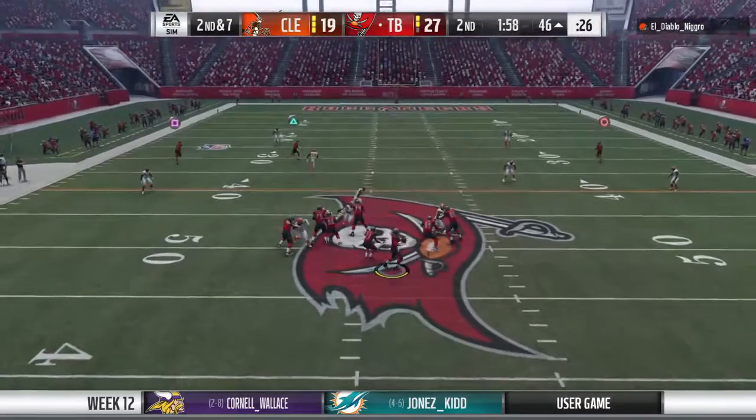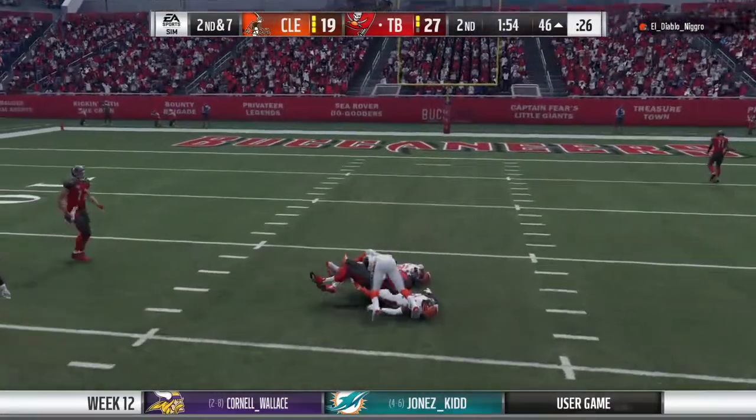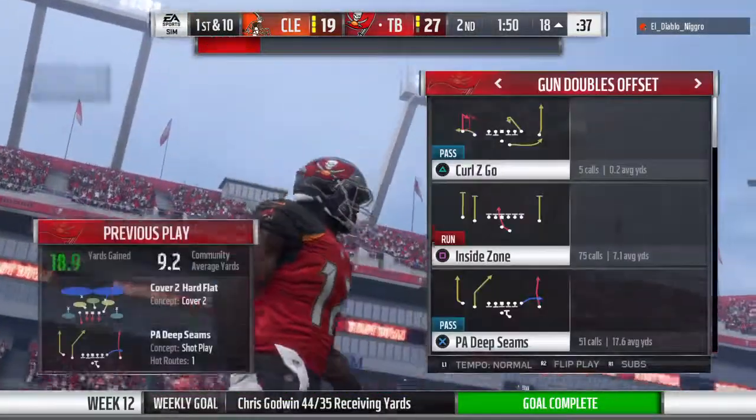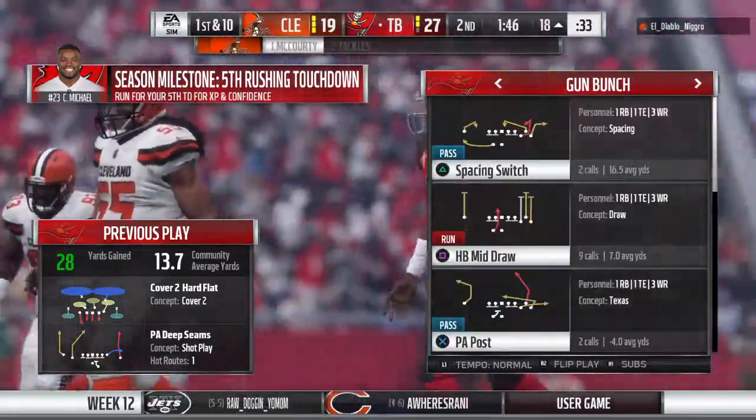On play action, Winston. Over the middle, he finds Godwin, complete. And he gets this one all the way down inside the 20-yard line. A really good pickup of 28 yards.